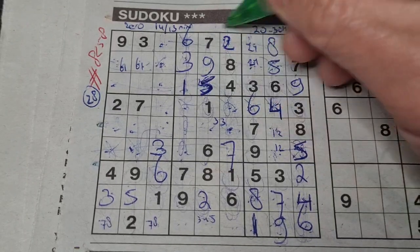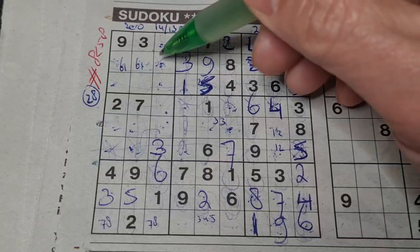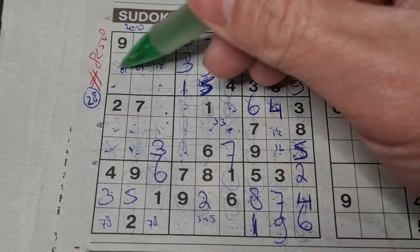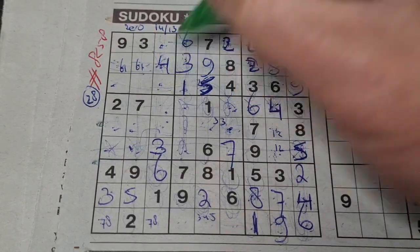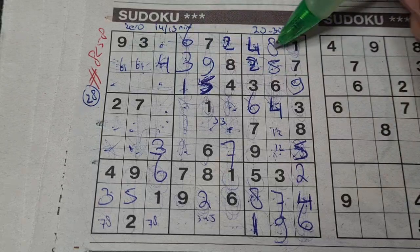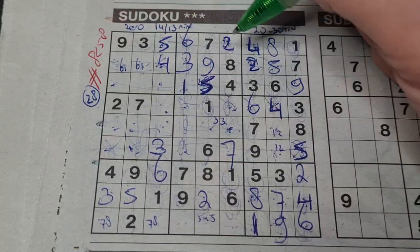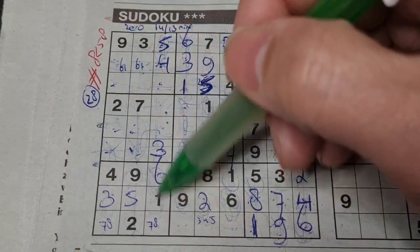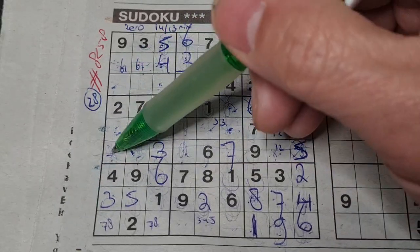Yeah. 2 and a 4, we have a 2 in the first row, no 2 there. 2 should be here, and a 4 goes there. 1 box left in the second row for the 1, the 2, the 3, the 4 is missing. 1 box left in the first row, the 5 is missing. 5 in the third column, 5 in the second column. So the first column only 2 places left for the 5, here or there.